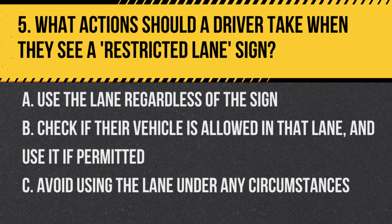Question 5. What actions should a driver take when they see a restricted lane sign? A. Use the lane regardless of the sign. B. Check if their vehicle is allowed in that lane and use it if permitted. C. Avoid using the lane under any circumstances.